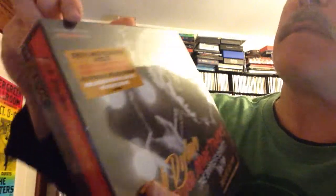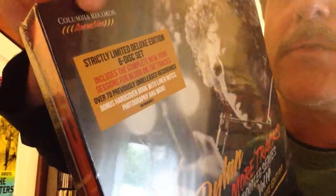Strictly limited deluxe edition 6-disc set. Includes the complete New York sessions for Blood on the Tracks, over 70 previously unreleased recordings, plus hardcover book with liner notes, photography, and more. Interesting. Strictly limited deluxe edition, and on Columbia Records, and this is the first time I've seen Columbia Records acoustic, obviously, with Bob Dylan.